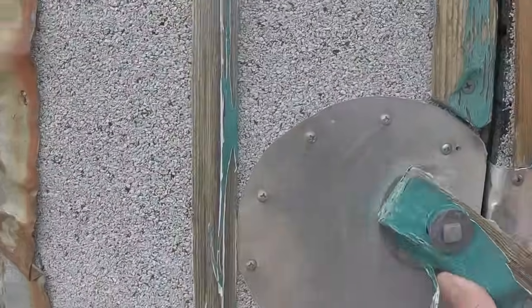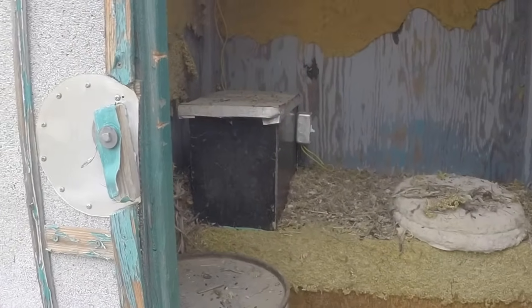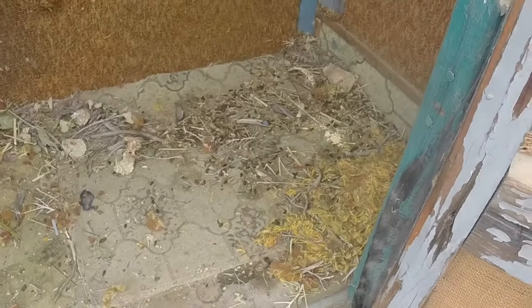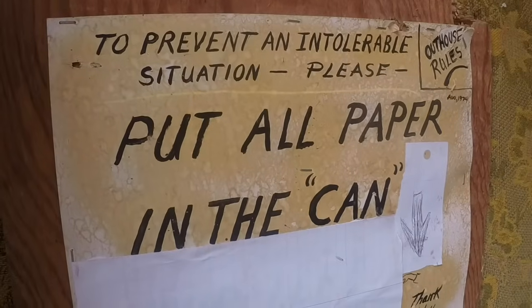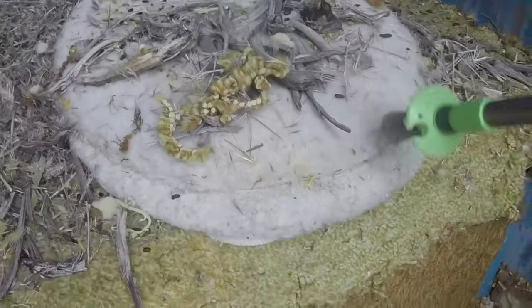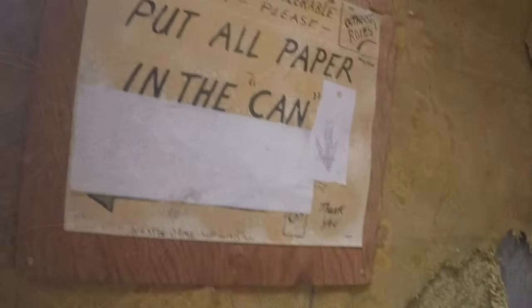Look, here's the outhouse. Let's check her out. The lock is still working. Whoa, look in this outhouse. I'm not gonna pee in it because it's got a lot of mouse droppings in there. This looks like a hantavirus free-for-all, but look. To prevent an intolerable situation, please put all paper in the can. Oh, so I guess after you go, which by the way, I don't know if you can tell, but this has a fur cover on it. The toilet has a fur cover. Wow. Look at that.